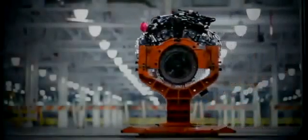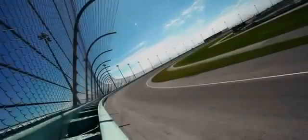EcoBoost engine 448AA, 150,000 miles of dyno stress, then driven 1,900 miles to haul 55 tons of timber. Now it's traveled another 3,300 miles for this.